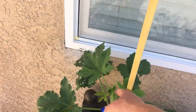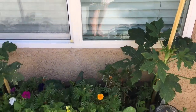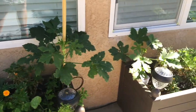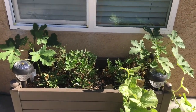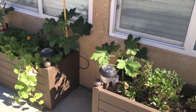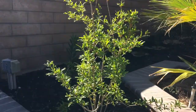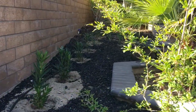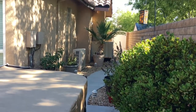Got an okra. Oh, I got another okra. And another one. I'm not a big fan of okra in things, but I do like them grilled on the grill. And that's my garden.